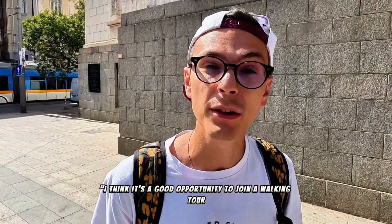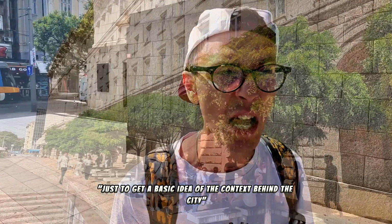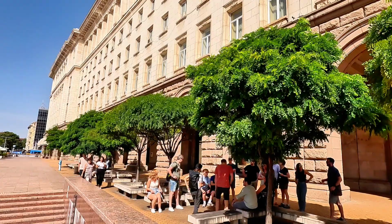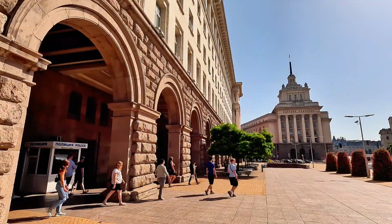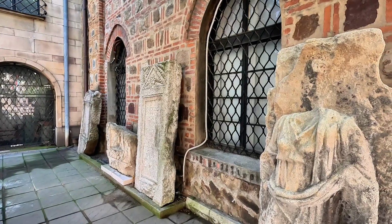I think it's a good opportunity to join a walking tour just to get a basic idea of the context behind the city. It must be difficult to decide what to include and what to leave out in a city such as Sofia, which contains so much that could be included.